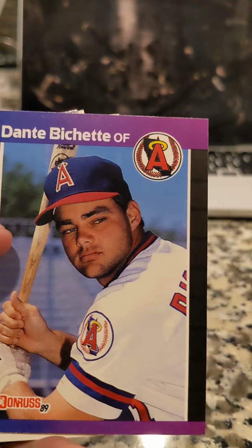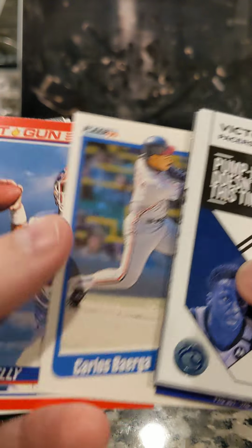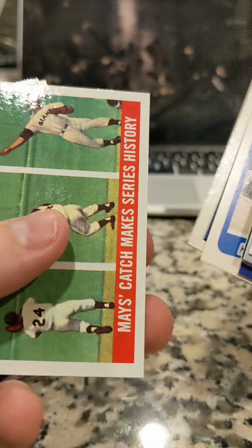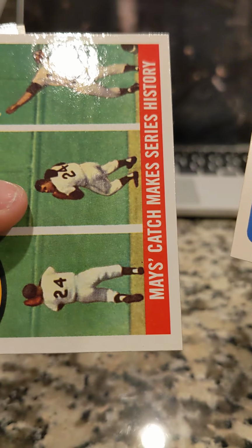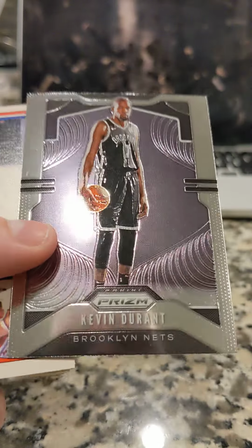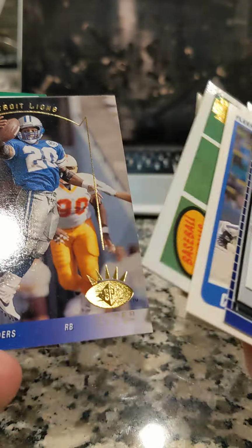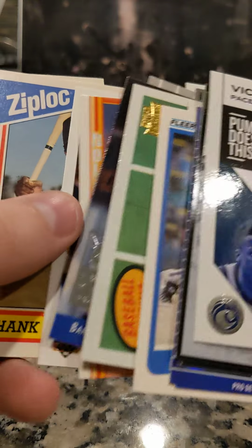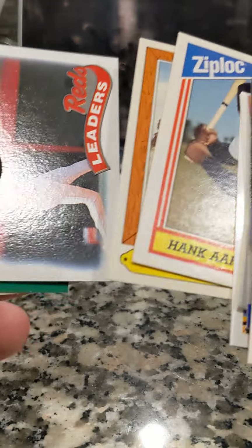The younger crowd. You got Bo Bichette's dad. I remember this card when I was a kid. Dave Parker, Willie Mays catch. Cool. Kevin Durant on the Brooklyn Nets. Not numbered, so this is probably just a common. Barry Sanders. Definitely a lot of these cards are cards that I had when I was a kid. A Hank Aaron Ziploc card. Hank Aaron, interesting cards there. Ozzie Smith. All right, so nothing too crazy in that.